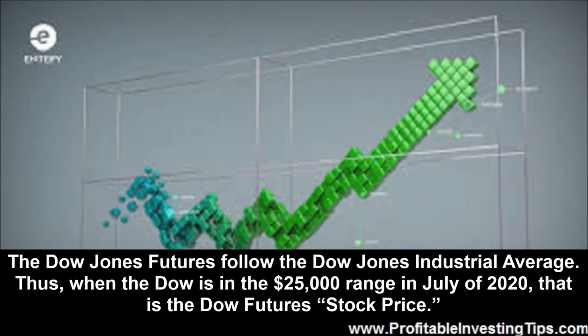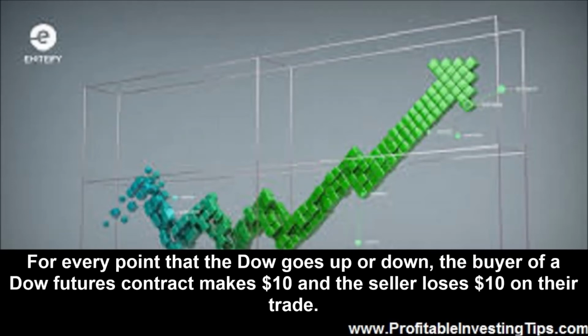Dow Futures stock price. The Dow Jones Futures follow the Dow Jones Industrial Average. Thus, when the Dow is in the $25,000 range in July of 2020, that is a Dow Futures stock price. For every point that the Dow goes up or down, the buyer of a Dow Futures contract makes $10 and the seller loses $10 on their trade.